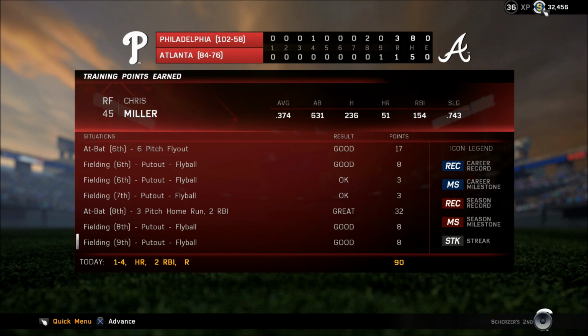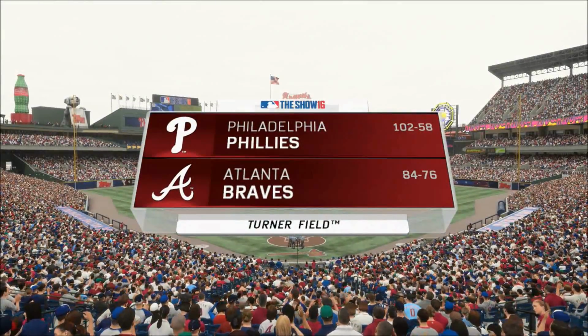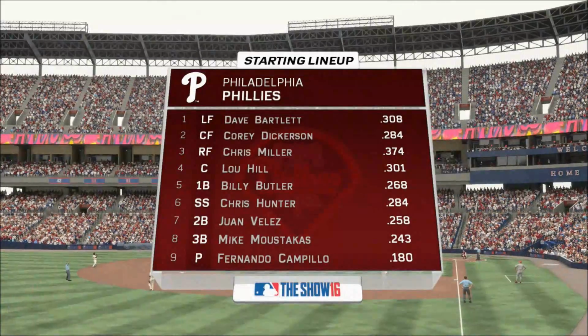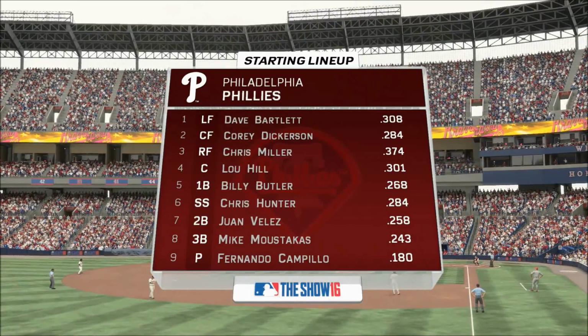2 balls, 2 strikes, the count. Scherzer's over the head into the wall. A good look there at the southern skies and Turner Field in Atlanta. It's the time now for a glance at the Phillies batting order in this one. What do you think they need to do to keep this winning streak rolling, Steve?